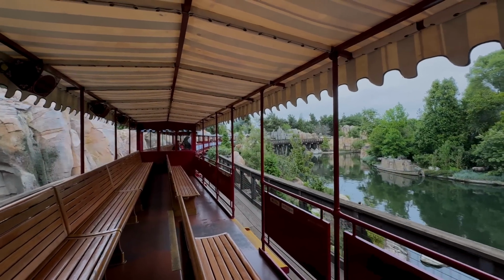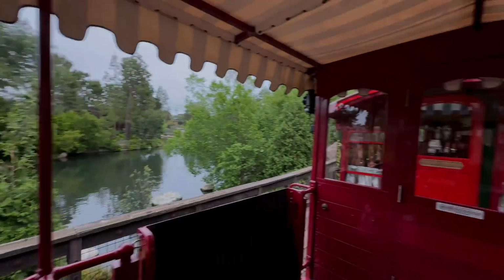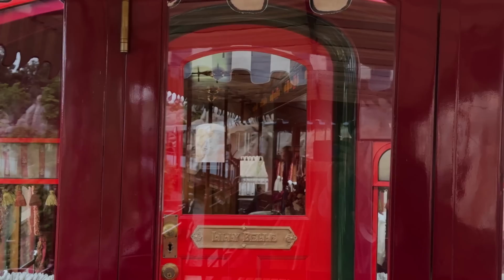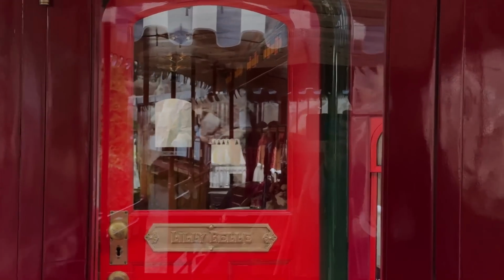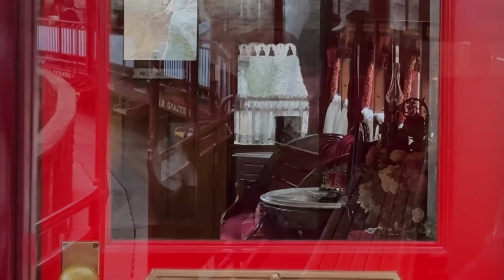Obviously, we get to enjoy the Disneyland Railroad while we're filming this. And I happen to be in the last car, and I happen to be on the Lily Bell train, and I just decided to take a peek. And there's a little bit of the Lily Bell there. Oh, man, you can actually ride in that now if you're doing the train tour. But there it is. There's a Lily Bell.